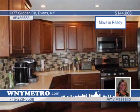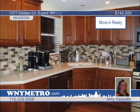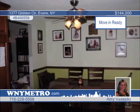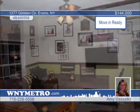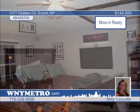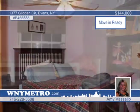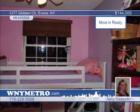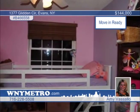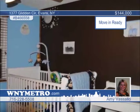Check out this fantastic 3-bedroom, 2-full-bath raised ranch in a wonderful neighborhood. Updates in 2010 include sliding glass doors and all the windows replaced. 2011 were the rugs and the vinyl siding. 2012 were the 2-tier composite decks, and the kitchen was updated in 2014. There's a finished basement with a bar, full bath and walkout, and a VersaLock retaining wall in the front yard, plus a concrete double-wide driveway. Call Amy Vassallo to see this move-in ready home.